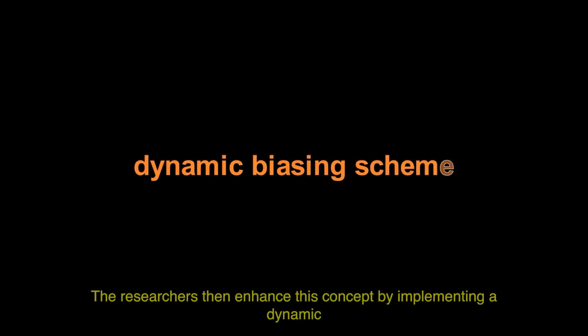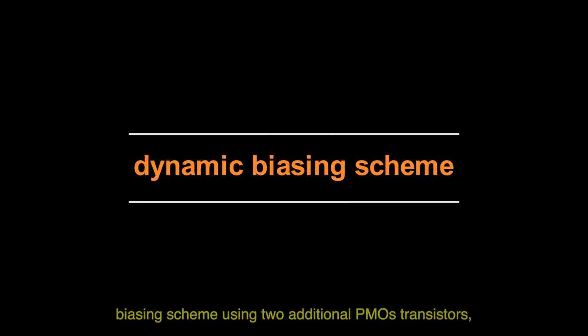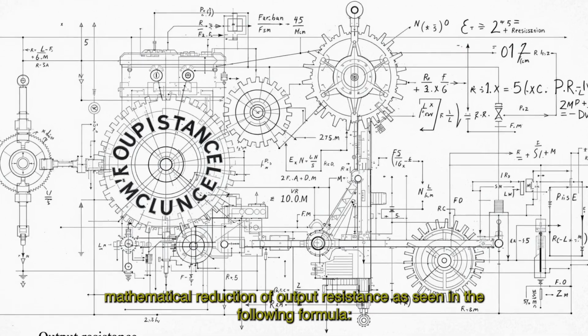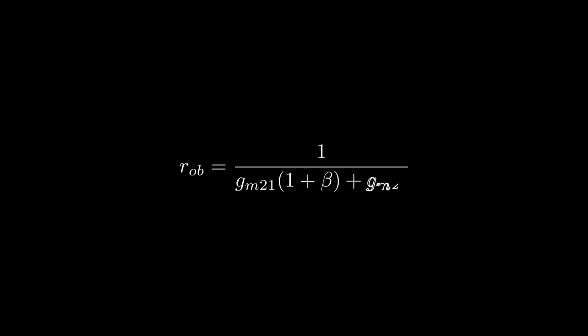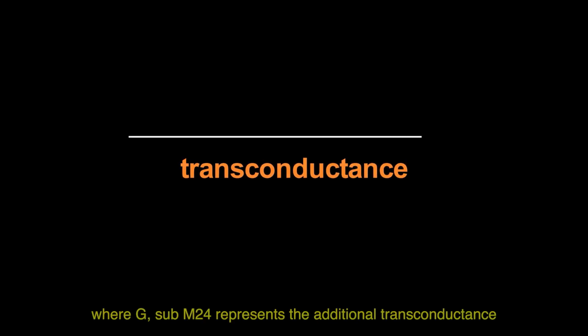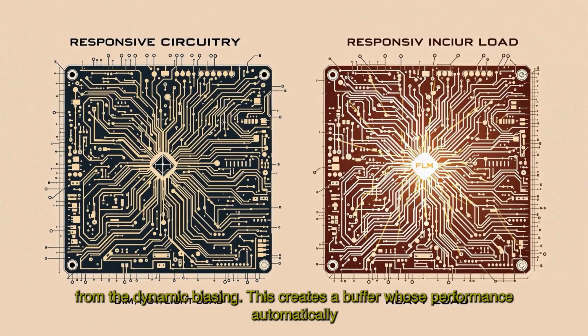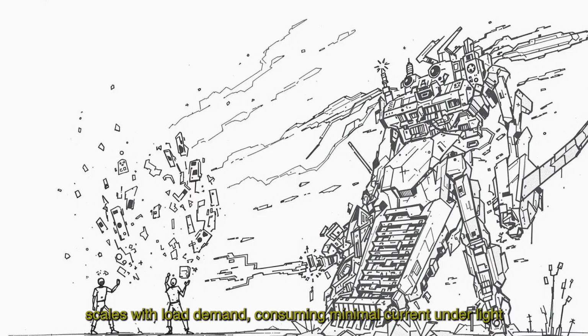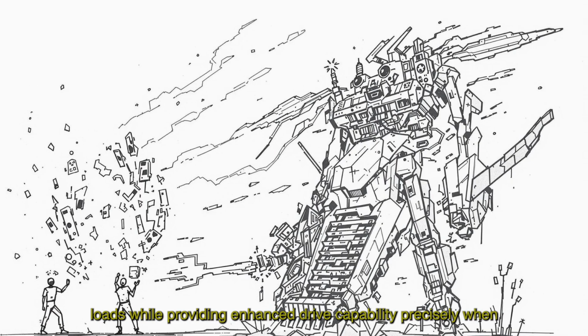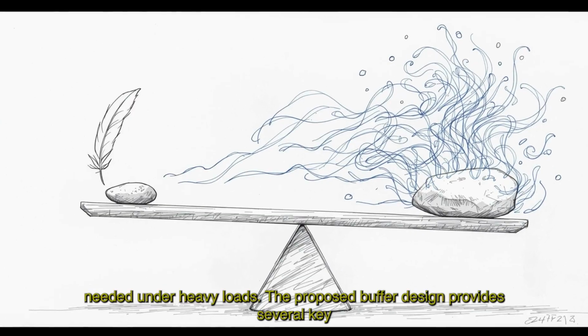The researchers then enhanced this concept by implementing a dynamic biasing scheme using two additional PMOS transistors, M24 and M25, that increase current through the buffer as load current increases. This results in a further mathematical reduction of output resistance as seen in the following formula, where G sub M24 represents the additional transconductance from the dynamic biasing. This creates a buffer whose performance automatically scales with load demand, consuming minimal current under light loads while providing enhanced drive capability precisely when needed under heavy loads.